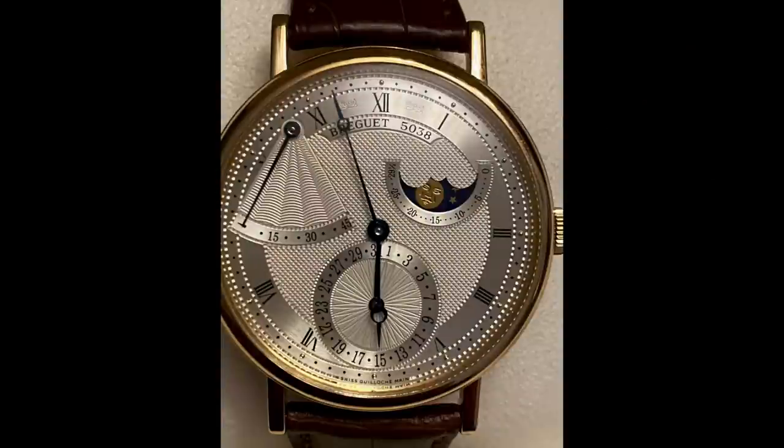Now the next watch we're going to explore is another piece of high horology. It's the Breguet Classique 7137. And Reg tells us, as he continued to dip his toe into the world of high horology, he wanted to acquire something special for his 50th birthday. And in order to do so, he had to sell off his Datejust to partly fund this baby, but just look what he bought. Look at this Breguet.